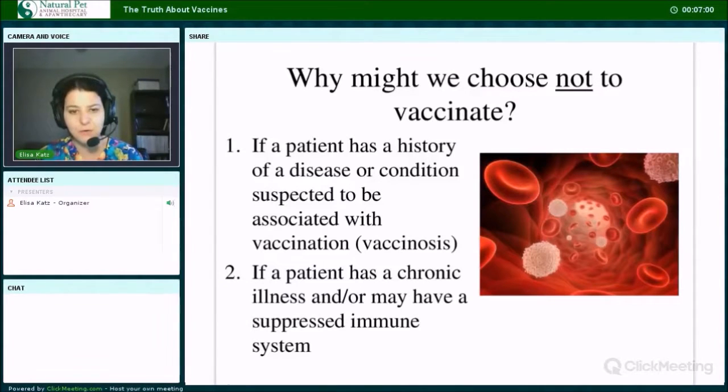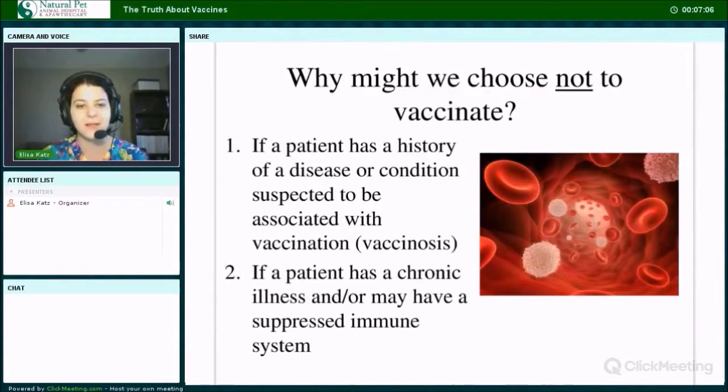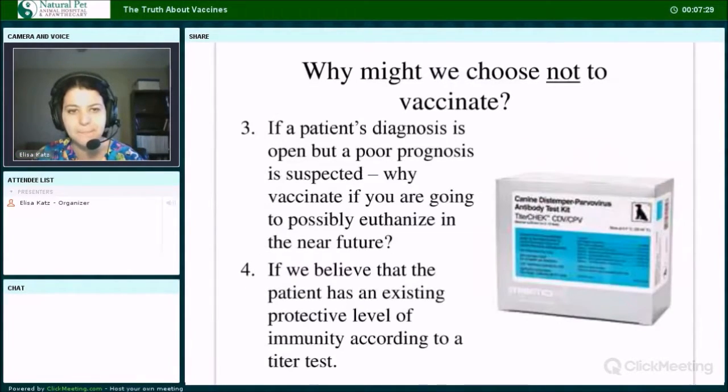If a patient has a chronic illness and/or may have a suppressed immune system, something such as kidney disease, FIV, cancer, the risk definitely outweighs the benefit. And again, in most, if not all of these cases, anything that disrupts the balance of the system can have the potential to cause life-threatening consequences.